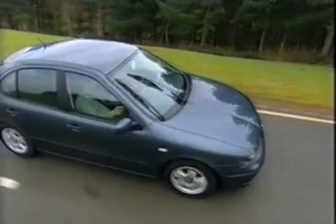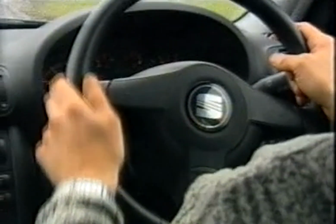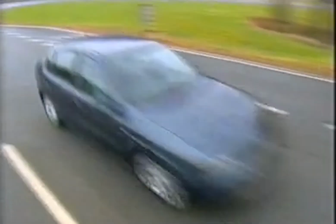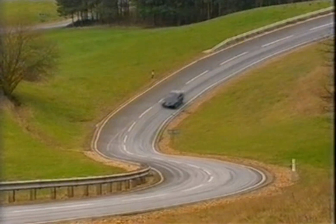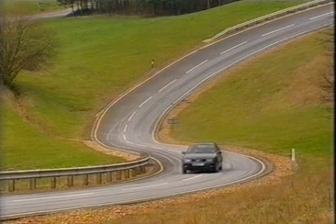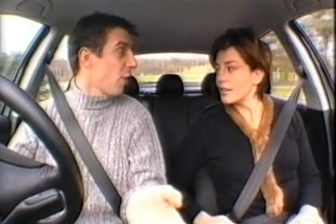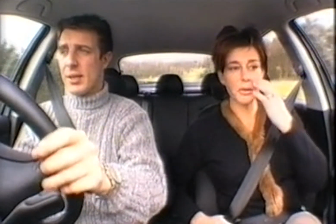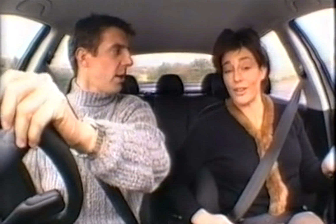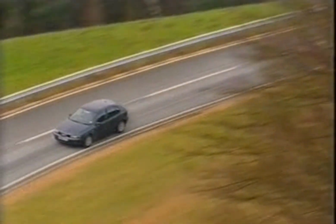Right, let's see how the Seat Leon compares. It's got more power than the Alfa 147, in fact 5 horsepower to be exact. It's only half a second or so faster from 0 to 60, well, not even half a second, is it? Yeah, 0.3 of a second quicker. You'd expect for 1.8 it would be quite a big difference, and it's just not. Yeah, but it's 100 kilos heavier, so that kind of evens it out.